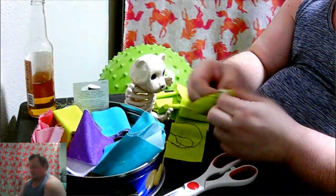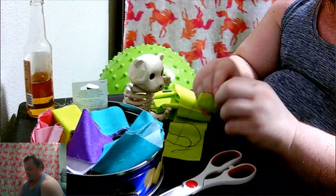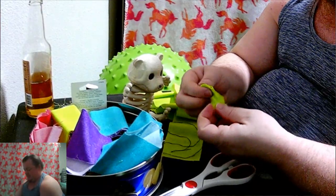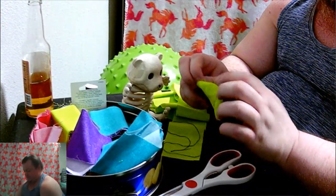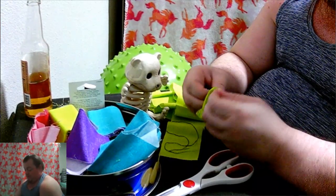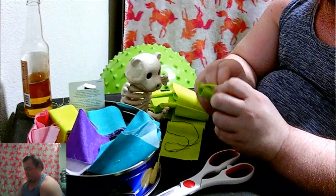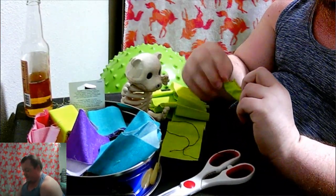The joy of working with such small pieces of fabric is it can be a real pain to turn them right side out once you've done what you're trying to do. So maybe this will be like a blessing in disguise type situation. I doubt it, but maybe. Okay. So I'm having to force the entire foot through the tube of the leg.